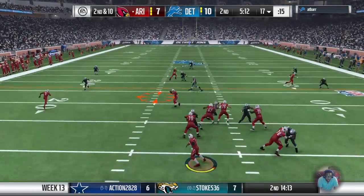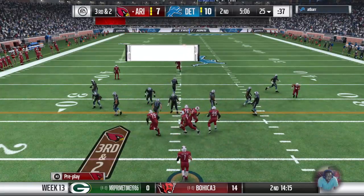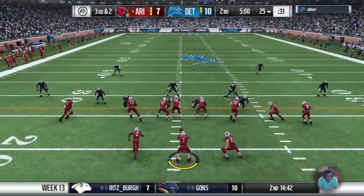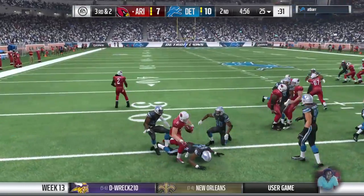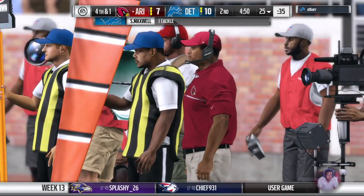And 2nd and 10, he'll look to throw again. Over the middle, the catch by Coleman. 8 yards on the completion, but now they face 3rd down. When you see zone defense and you know you've got a drag route on as your primary call, you've got to be really careful as a passer about how far you let your guy go because he might wander into some tough coverage. No gain there on the play, and that's going to leave him with a 4th down.